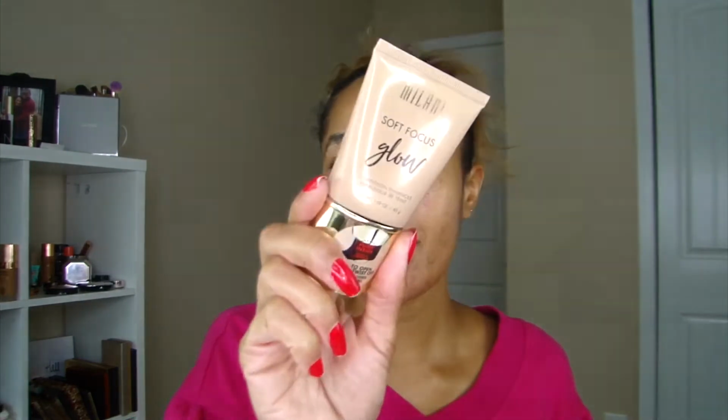Next, if you know me, you know I love me a good illuminator. So we're going to go in here with this Milani Photofocus Complexion Glow Enhancer. I use mine in the shade Golden Glow 02. And y'all, this has become a holy grail for me. I use this pretty much every time I do my makeup. What I love most about it as an illuminator is it gives you a nice little glow, but as you can see, it doesn't make my face look greasy. So I can wear this with essentially any type of foundation, whether it's more luminous, more radiant, or more matte. It just gives my face a nice healthy glow. And a lot of times, even when I'm not wearing foundation, I will still put this on because I think it makes my skin look a little bit more lively, plump, radiant, and healthy looking.